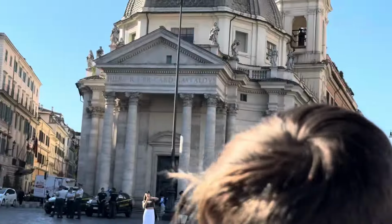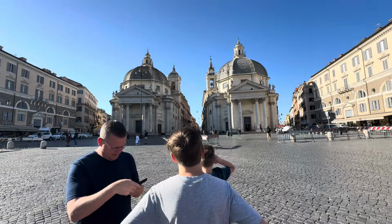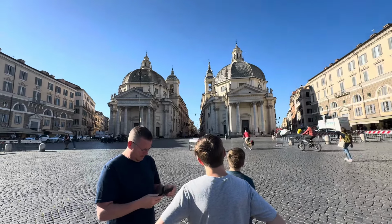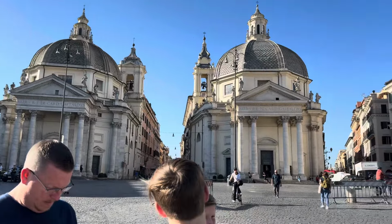Oh yeah, okay, so I was watching a video on this. It's the two churches, and they were built to be symmetrical, so this whole plaza is symmetrical. But it's two individual churches. That church is open.